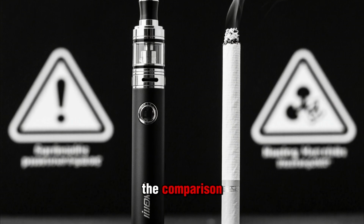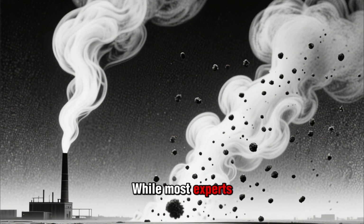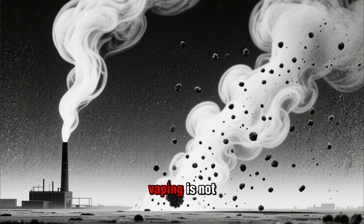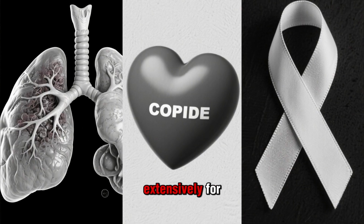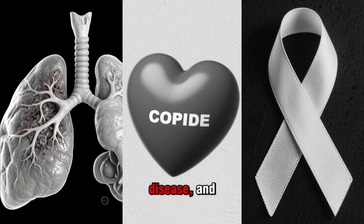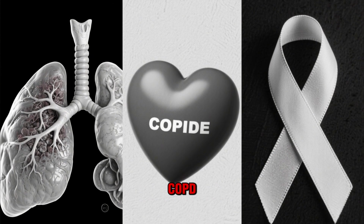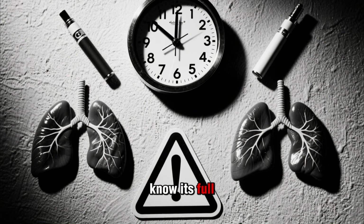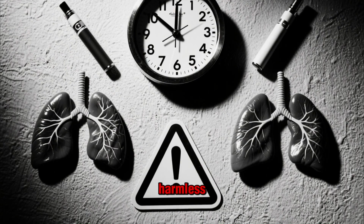This brings us to the comparison between vaping and traditional smoking. While most experts agree that smoking tobacco is more harmful overall, vaping is not without risk. Cigarette smoking has been studied extensively for decades and is known to cause cancer, heart disease, and chronic obstructive pulmonary disease (COPD). Vaping hasn't existed long enough for researchers to know its full long-term impact, but the EVALI outbreak showed that it's far from harmless.